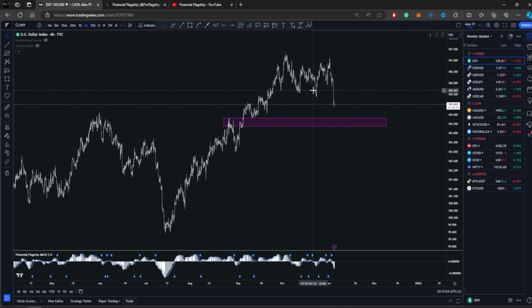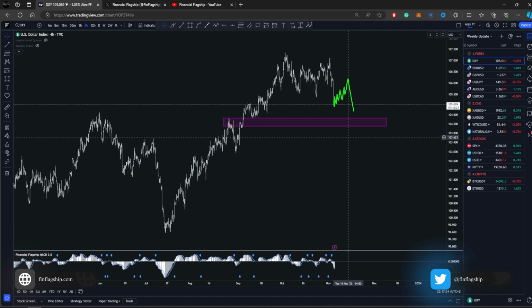But overall, the direction is towards the downside here. I'm not expecting this to go back up from here for now. I'm expecting it to give us first a consolidation and then another drop, and then we'll analyze the price action to see if we get any signals for the upside.